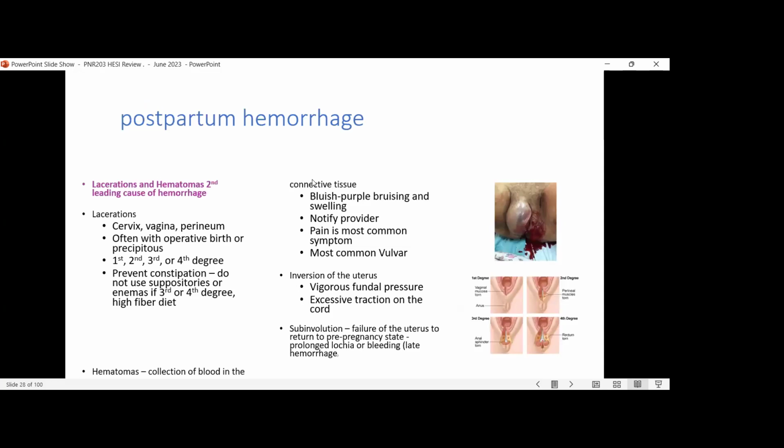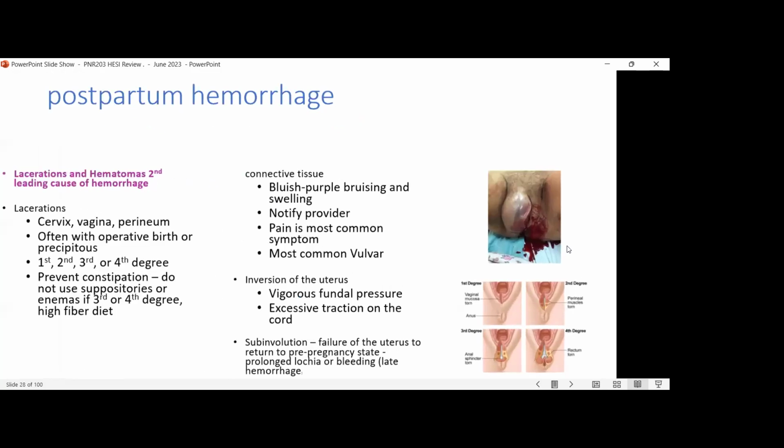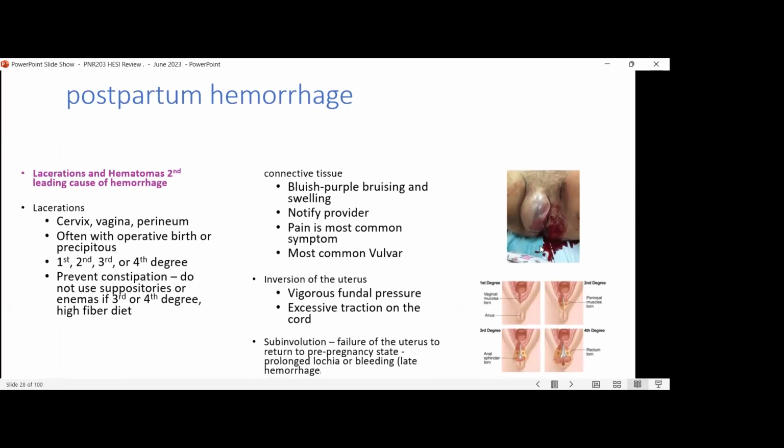Okay, so I want to show you a picture here of a hematoma. This is what they look like in the vulva. Now, this is very painful. So if I have a lady that had an episiotomy, what should I do for the first 24 hours? Ice pack. Get the swelling down, because we don't want this kind of collection of blood in that area. Now it's very, very painful.